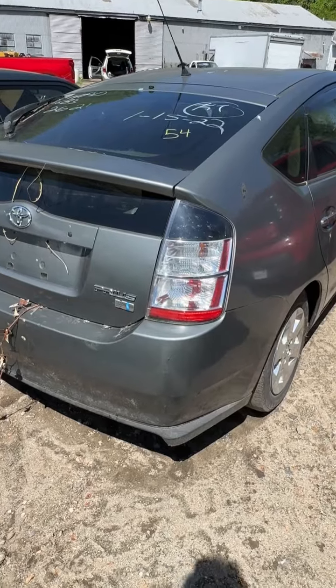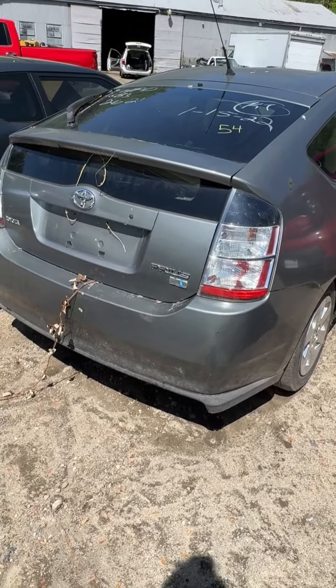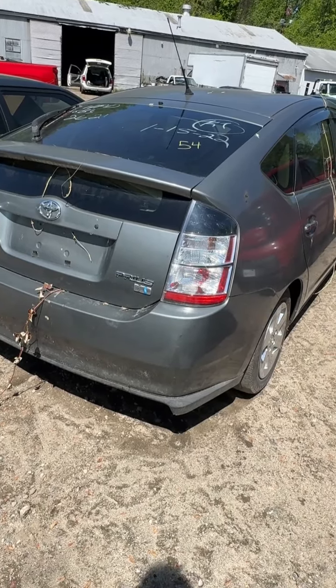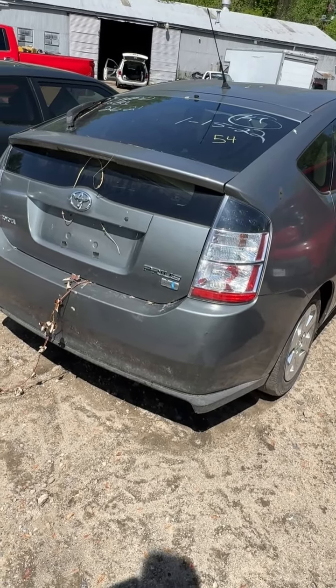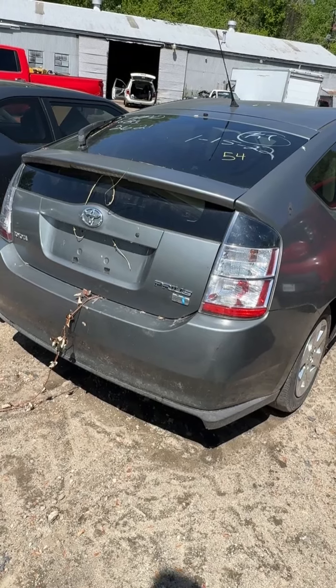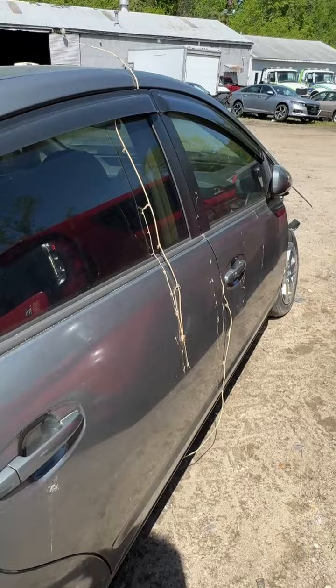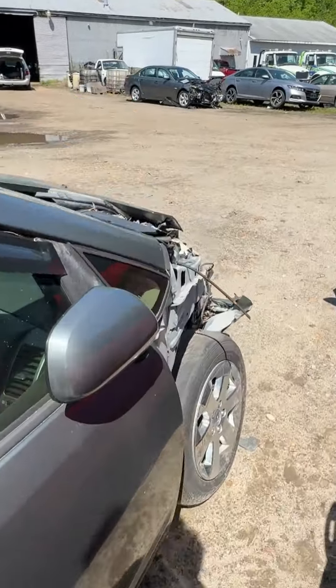And okay, as I was reading what was next, the Prius, realized that was not a Prius coming up. And here it is, found it. This is going to be lot number 54, and once again 2005 Prius, no key on it. Most of the damage is going to be up on the front end. Let's get up there and take a look at what we have.